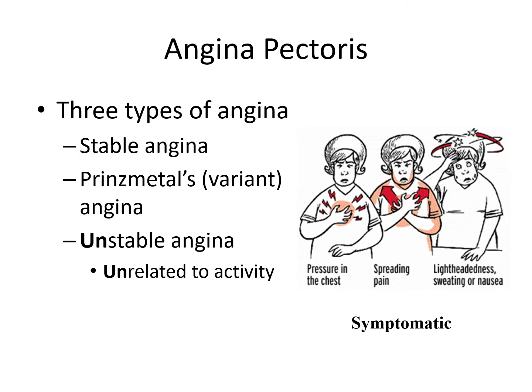Three types of angina have been identified. They're on the slide. Stable angina, Prinzmetal angina, also called variant angina, and unstable angina. I like to highlight that or put it in bold because unstable angina is unrelated to activity. Okay, in other words, the patient doesn't have to be doing anything and he can develop chest pain.